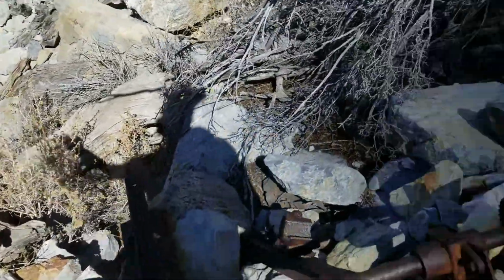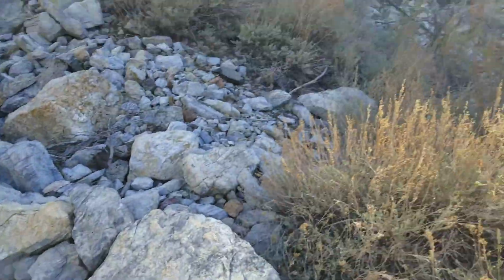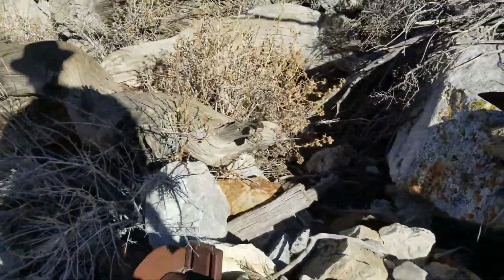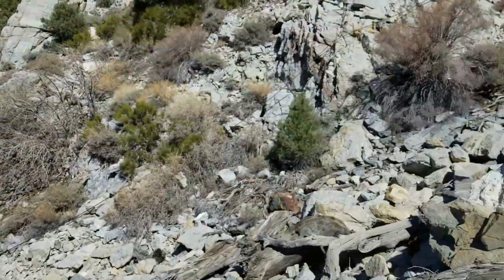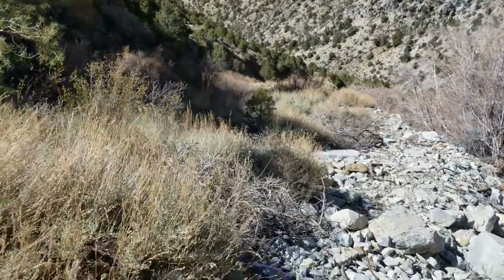We've got, whoa, some sort of gear-driven thing here. It's a rail over there. There's another little flat belt pulley there. Oh, it looks like another cable winch. More rail. There's that steel cable. It all just ends up at the very bottom.